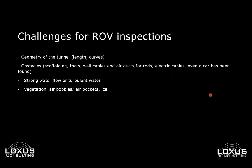Probably it was an easy way to get rid of them. So it can be tricky, can be funny sometimes, but those kinds of obstacles are problematic. And of course, if we get to a place in the tunnel where we have a lot of these obstacles, or they are in the middle of the way or complicated to pass, like wires or cables, it could be the reason for us to say that we can't go farther and we have to turn around, just to avoid the risk that we get stuck in the tunnel and are unable to retreat our ROV back to the entrance point.